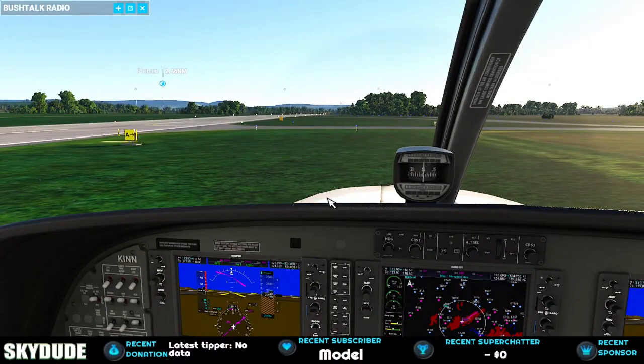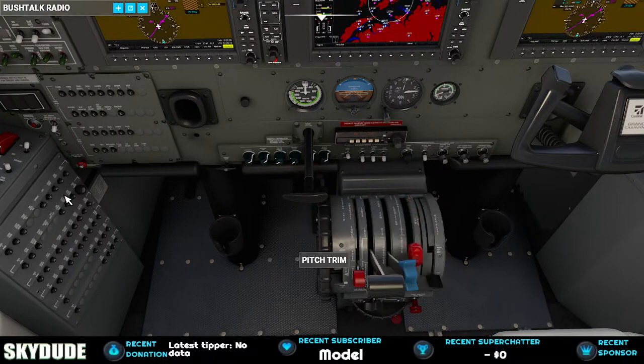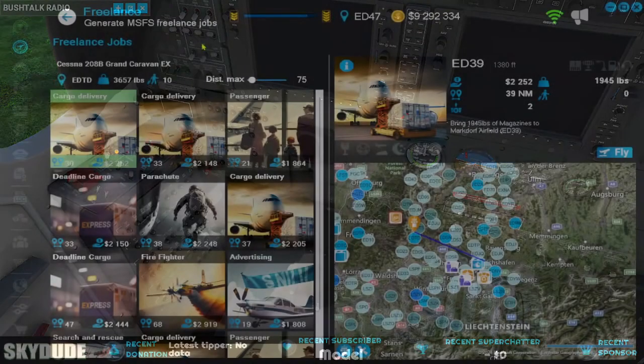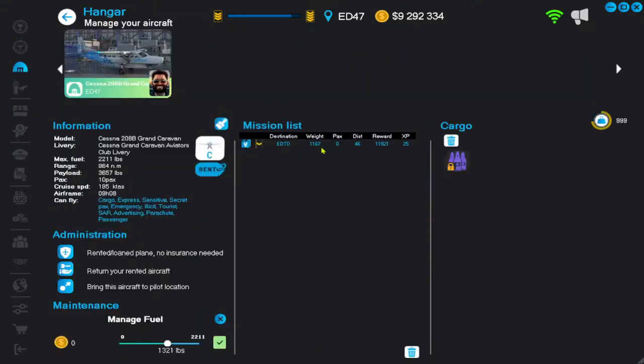Normally I would taxi, but I want to find out if this thing is working or not. It won't pay you until the engine is shut down. Continue. Now let me go over here to this thing. The audio might not be working, but normally in about 30 seconds, if it's going to pay us, it'll show up here in the top that it finished the job. It still shows that we have the job. And we'll see what it does. It still sees us at ED47. Something is messed up. Silly software. You win some, you lose some.